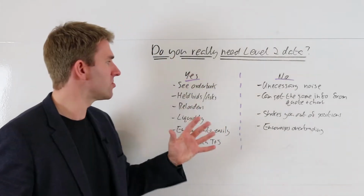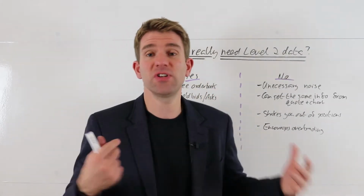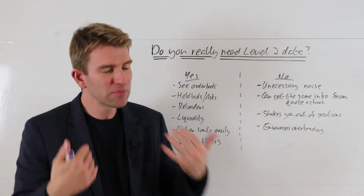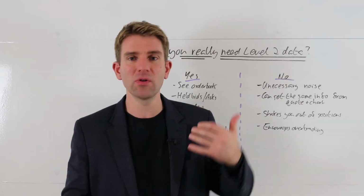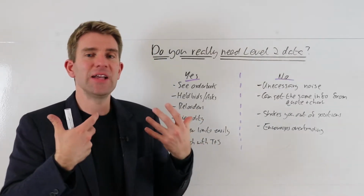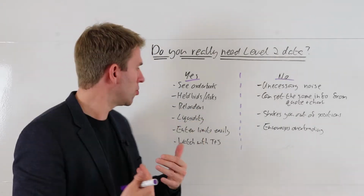Okay, so some of the pros and cons. Obviously the biggest pro, you can see the order book. You can see all the orders in there, you can see what's going on, you can see the levels. Now, it's not all it's cracked up to be. There's lots of games going on, lots of fake orders in there, lots of iceberg orders, stuff where we can't see the true size. So it's not really that good on its own.